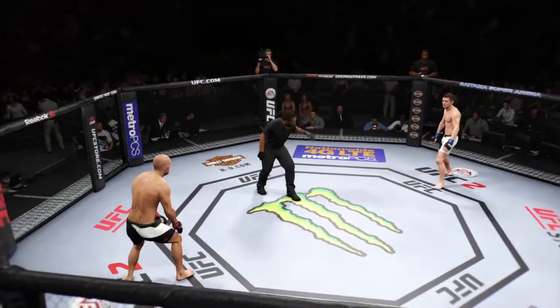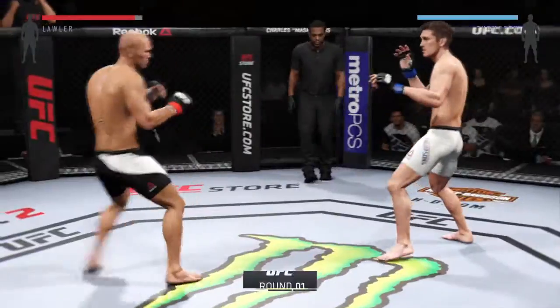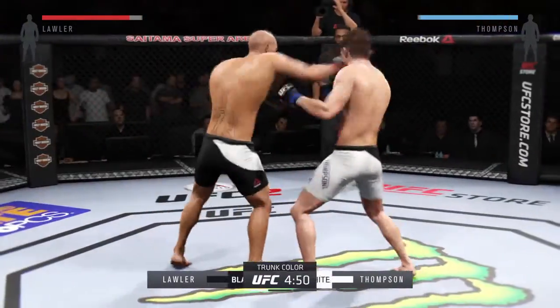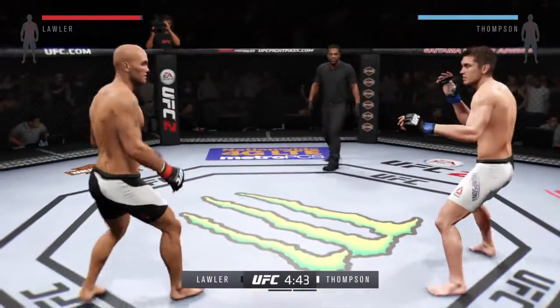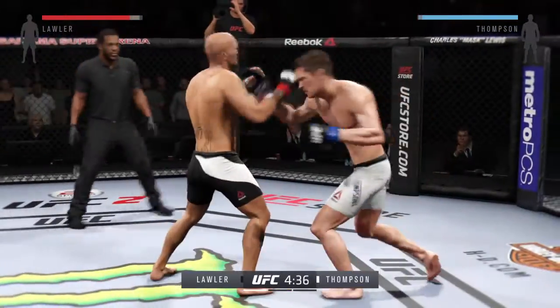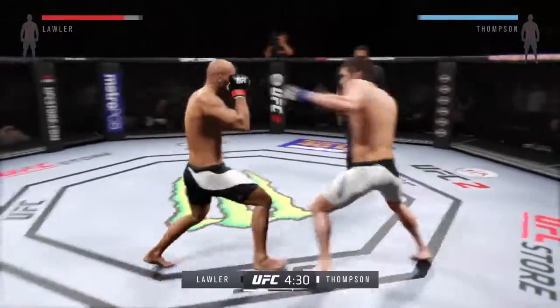Thompson. You ready to fight? Ready. And here we go. Our fight tonight is scheduled for 3 5-minute rounds. White trunks for Thompson. Black trunks for Lawler. Robbie Lawler is a devastating striker, and one of his best weapons is his elbows. Keep an eye out for them in this fight.